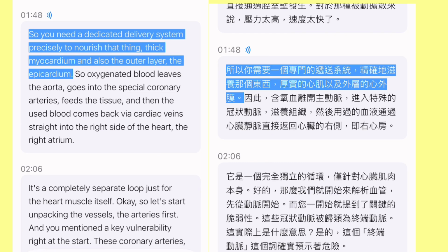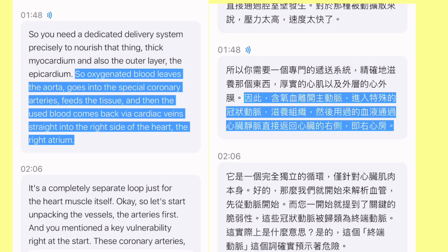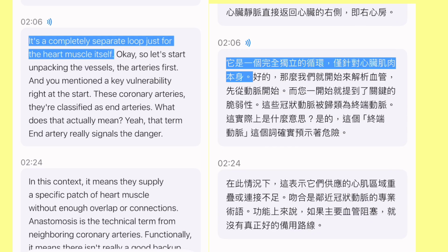Precisely. To nourish that thick myocardium and also the outer layer, the epicardium. So oxygenated blood leaves the aorta, goes into these special coronary arteries, feeds the tissue, and then the used blood comes back via cardiac veins straight into the right side of the heart, the right atrium. It's a completely separate loop just for the heart muscle itself.